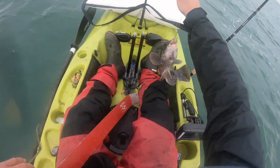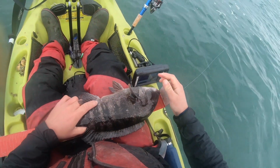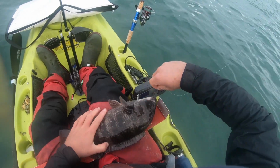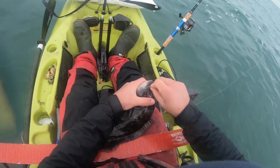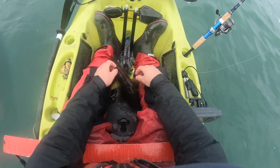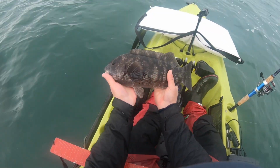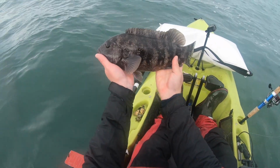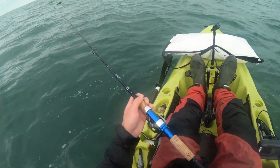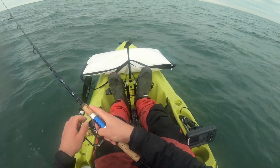Quick measure. Very close. Thick, but not very long. No, just a hair over 15. Pretty though. Female. Just got another close one. A little over 15. See if we can get some a little bigger.